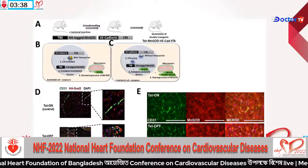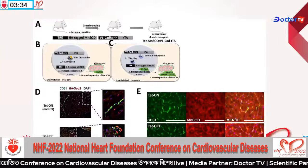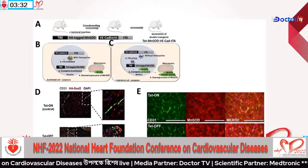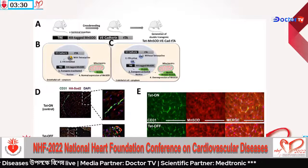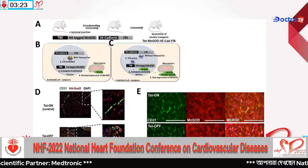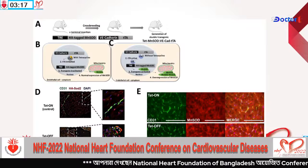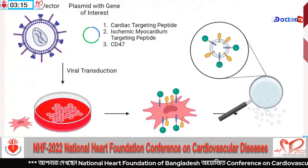And this is a genetic model. I'll just skip quickly, as I mentioned, that you can see that the gene can be specifically expressed in myocardium, in coronary vessels, where you are seeing the lower panel, that TET-off, you can see that there is red and green making yellow color. That means they have gene expression for a mitochondria specific gene in coronary vessels.